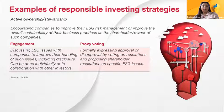With the use of engagement and proxy voting, companies are encouraged to improve their ESG risk management or overall sustainability of their business practices as the shareholder or owner of the company. Engagement means discussing ESG issues with companies to improve their handling, including disclosure of such issues, and proxy voting implies that you will formally express your approval or disapproval by voting on resolutions and proposing shareholder resolutions on specific ESG factors.